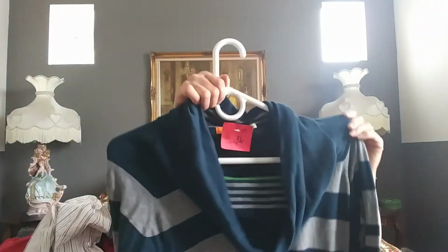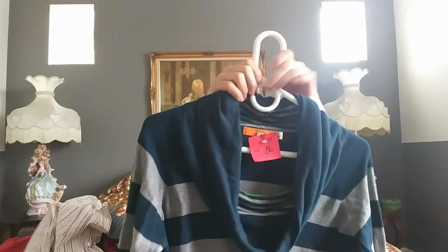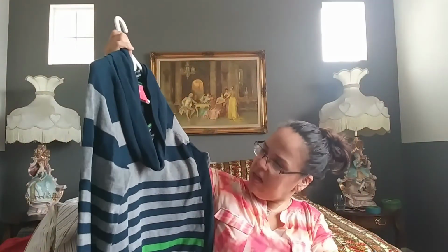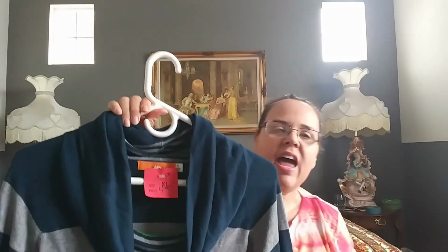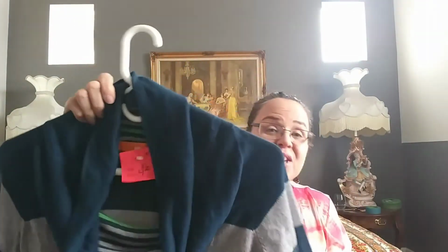And I am keeping my eye out for cowl necks. One of my sweet friends, my friend Steph, mentioned in one of my videos to try looking for a cowl neck. And there's a difference for my face shape when I wear a turtleneck versus wearing something open like this, where it's more open at the bottom. So this I love.